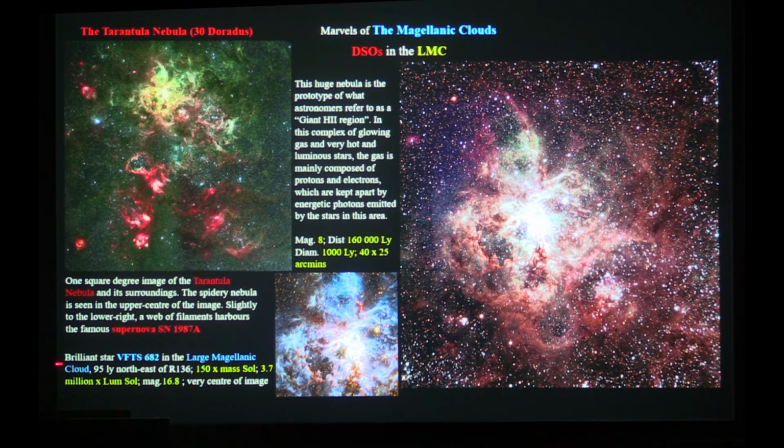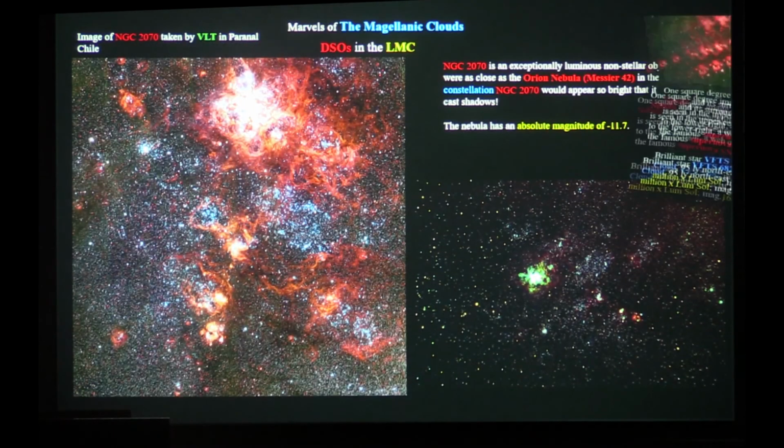But this one here is 150 solar masses, 3.7 million times the luminosity of the sun. When we say luminosity, that means all energy, all forms of light, if you like, all the way. So a prodigious amount of energy. It's at the very centre of the image, and of course you can't see it because it's lost in all that light. So I'll quickly move on.